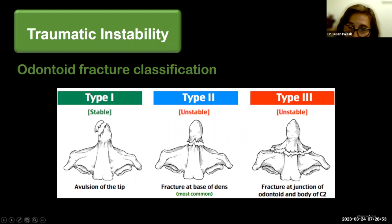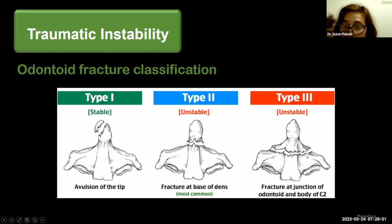And then the other one is the type 3, which is like the type 1, but it extends further down into the body of C2. And these are also unstable, but they have a better prognosis than the type 2s because they can heal more readily, whereas these are more prone to non-union.